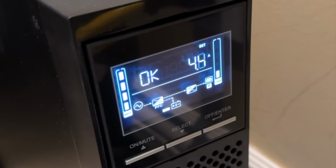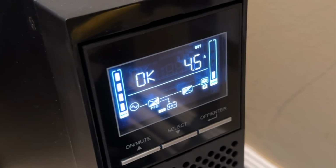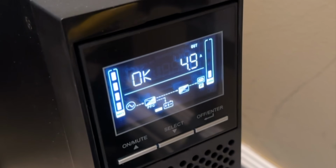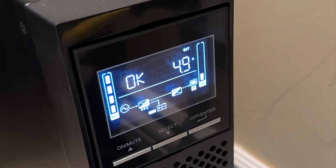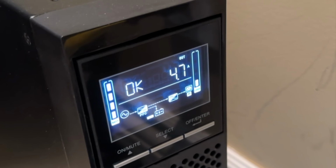The P91 also features an intuitive LCD display that provides real-time information about the UPS status, kind of like the Toyota Prius thing where it shows you where the power is going to the battery, to the motors, and where it's coming from and going to. And it has a bunch of other critical parameters, so it enables easy monitoring and management. It also supports full SNMP management using an optional network adapter.